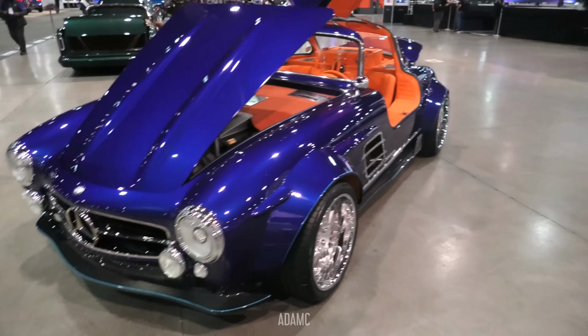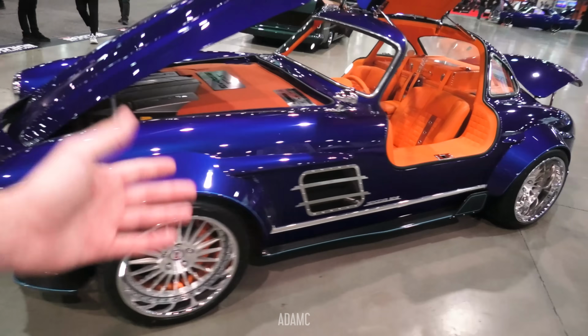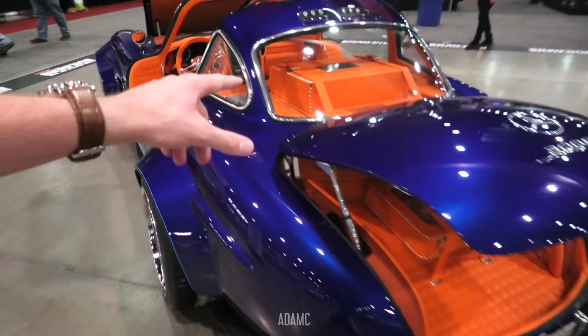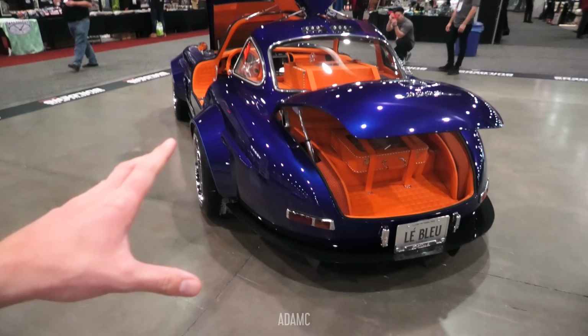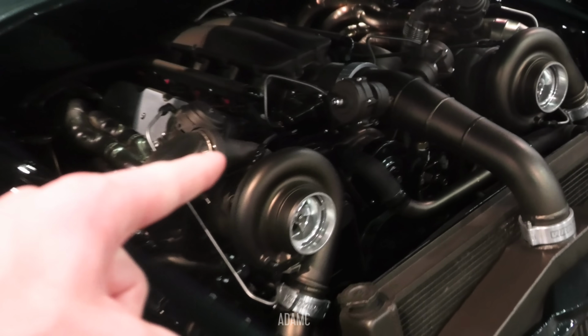Hi, I'm Adam C, and welcome to the greatest modified car show that I have ever been to. I am standing next to a Mercedes 300 SL that has been modified like you'd see on a Skyline. It's wide arch, it's blue with orange, and this is just the start of the day that we're going to be having. And this is a familiar sight at the show.